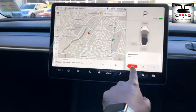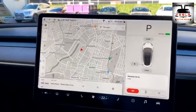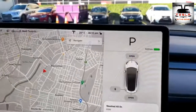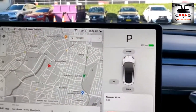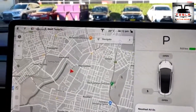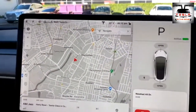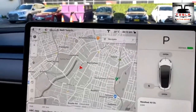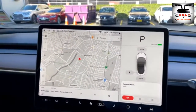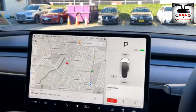For some reason, I'm getting this. I'll turn that off. Okay. And the car is charged to 89%. And at 89%, I'm getting 503 kilometers. That's pretty good. So for 100%, I'm sure I'll get about 520 real world kilometers range. I'm thinking that that's what it'll be. Once I fully charge, I'll have better videos coming up in the near future about that, and we'll see how that works. Okay.